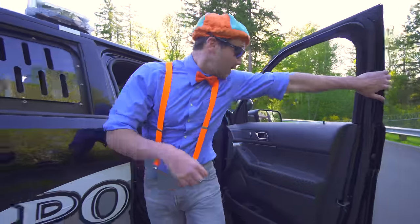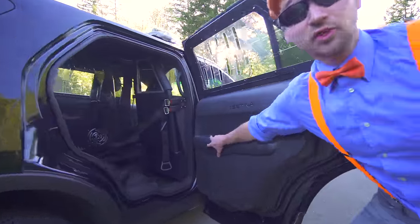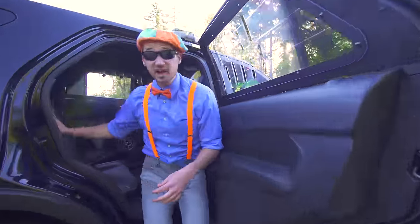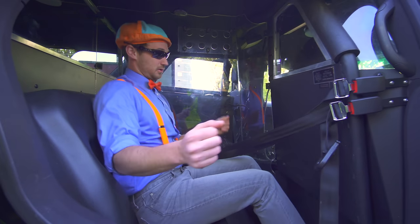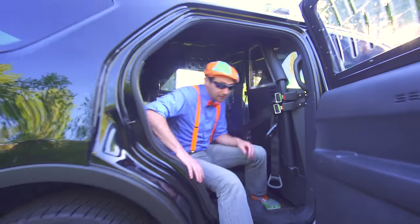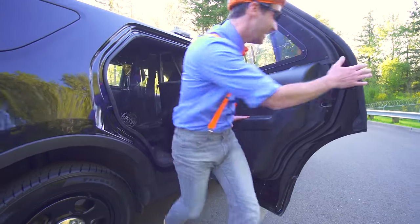Okay, check out this. This is where you put the suspects. Whoa, the door doesn't even have a handle on it. And the seats are plastic and really uncomfortable. Whoa. I don't like being back here. And no handles are like child safety locks, but for adults.